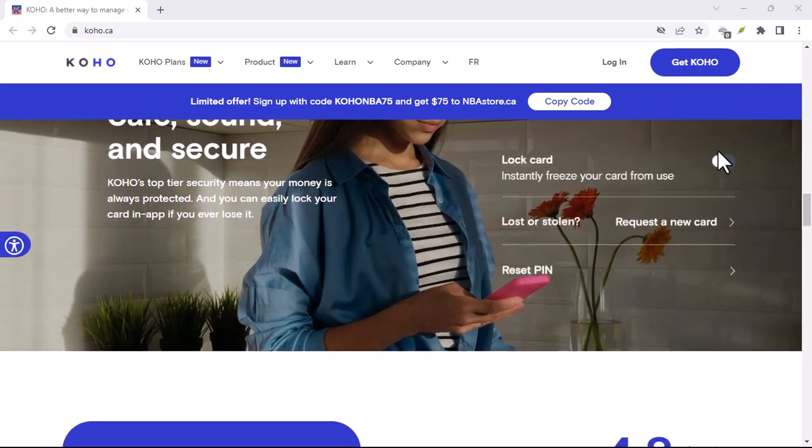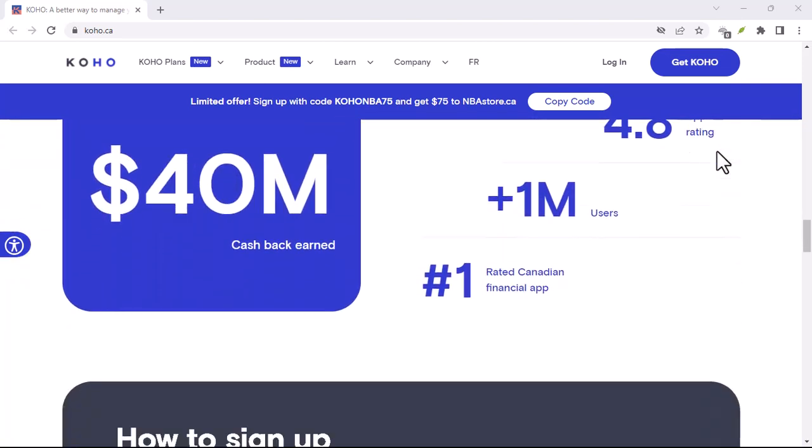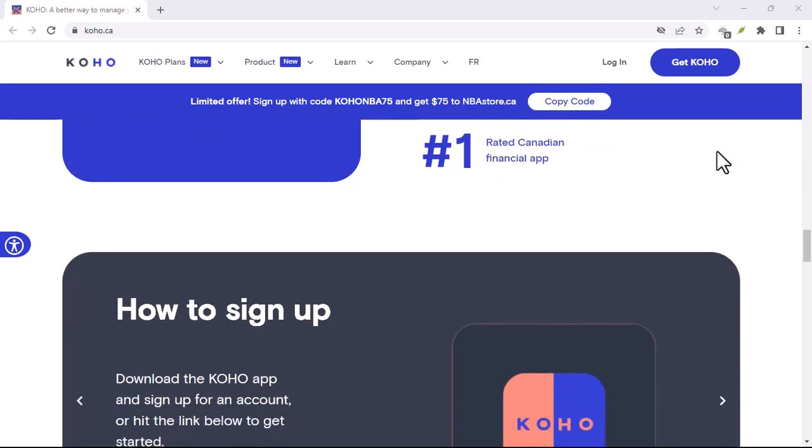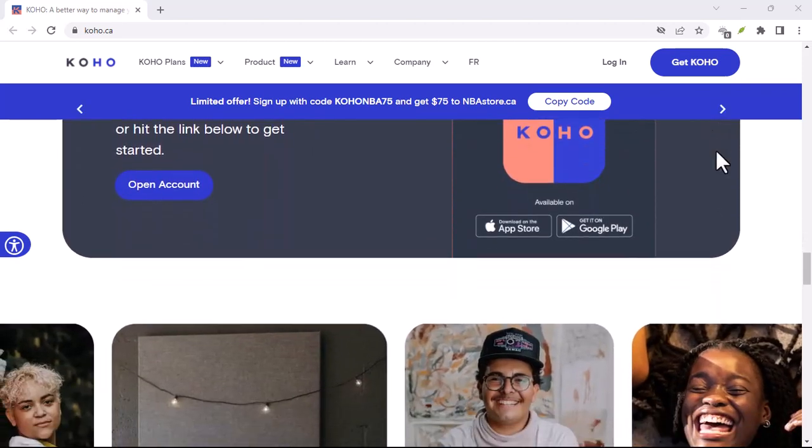Reach out to KOHO support. Their support team can't see upcoming deposits, but they can help troubleshoot any issues on their side. They also have some helpful resources on their website to get you back on track.